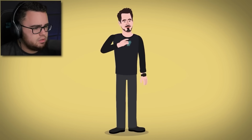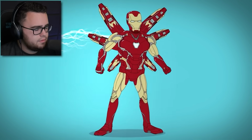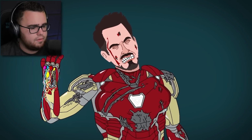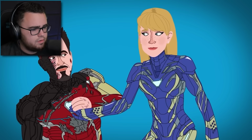His latest iron suit, the Mark 85, features OG gold-colored thighs and shoulders with added power to generate force fields and redirect lightning blasts. This suit's gauntlets are capable of holding the Infinity Stones that he uses to snap Thanos out of existence, causing Tony to sacrifice his life for humanity's survival.